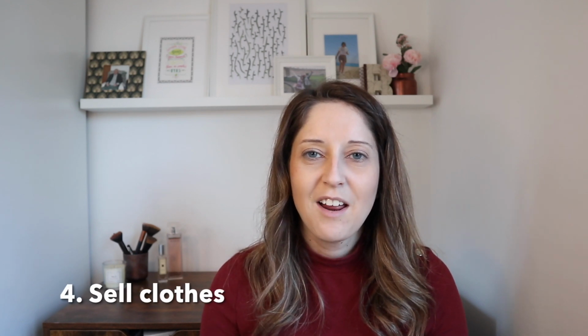Okay, the fourth idea is to sell clothes. Selling clothes is sometimes for some people a bit stressful. I know that I'm not a big fan of selling clothes because I find it quite time consuming, but I love the purchase of second-hand clothes. So I see it from the other side of it. It is a big market at the minute, especially with new sites such as Vinted and obviously eBay for ways of selling clothes, and social media as well.